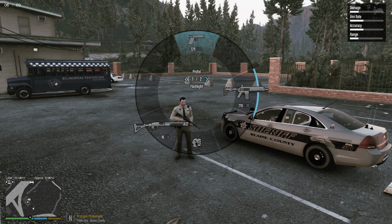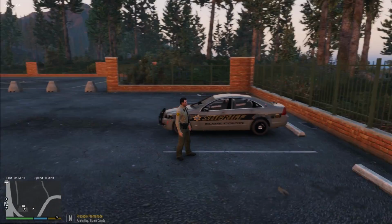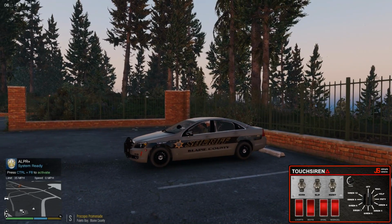So we're going to double-check our weapons. Right now, we have a pistol, we have a stun gun, we have a rifle, we have a shotgun, and, of course, we're unarmed, and nightstick and flashlight. So with that said, we've got all of our stuff, and I'm going to go ahead and get in the vehicle. We're going to give it a good test to make sure that everything works. We're going to mark ourselves on duty and available.